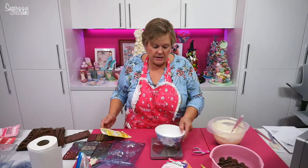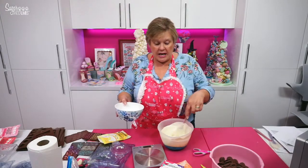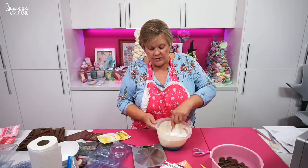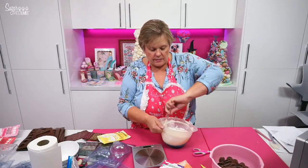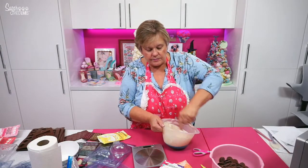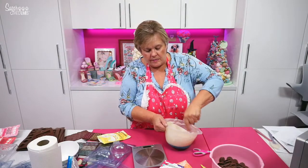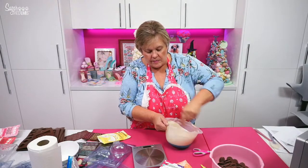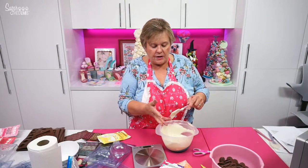Now that's 10 grams there, so I'm going to put this 10 grams into this chocolate. And I can still reheat this chocolate even with this flavouring. So I've got 10 grams going in there, and I'm just going to give it a really good stir. Mix it all in. There we go. Mix it. I'm just going to put a little bit on my finger there.